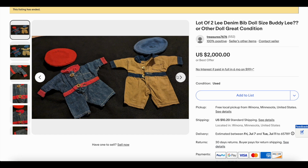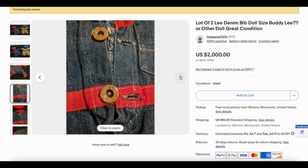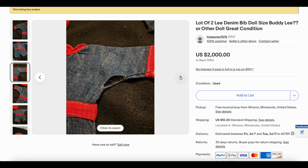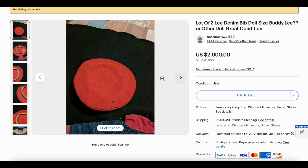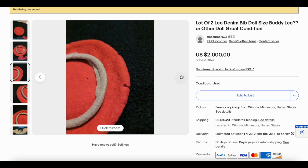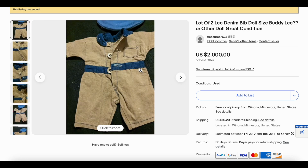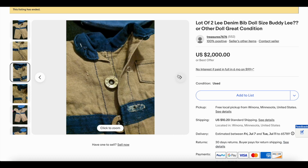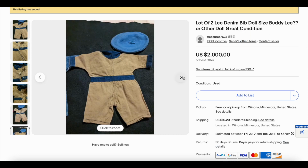This is a pair of generally good condition. There's some issues here you can get repaired, but clothing for these dolls, these Buddy Lee dolls, are highly collectible. They are hard to come by. We do have some seam separation, but we can take care of that. There's some moth holes in these hats, but these are again hard to come by. We've seen them go for like $600 individually, in different conditions. This one has like a canvas duck version here, which is really interesting.